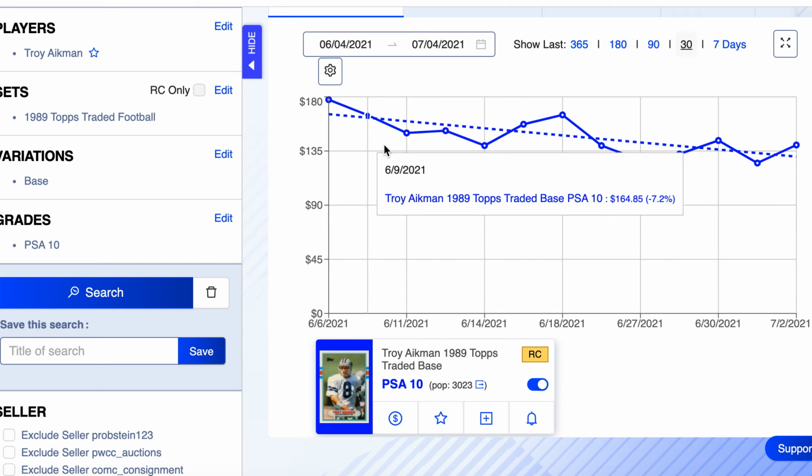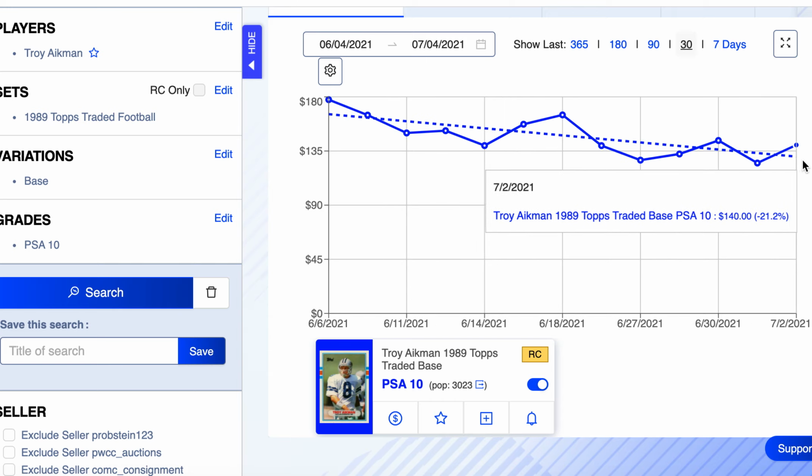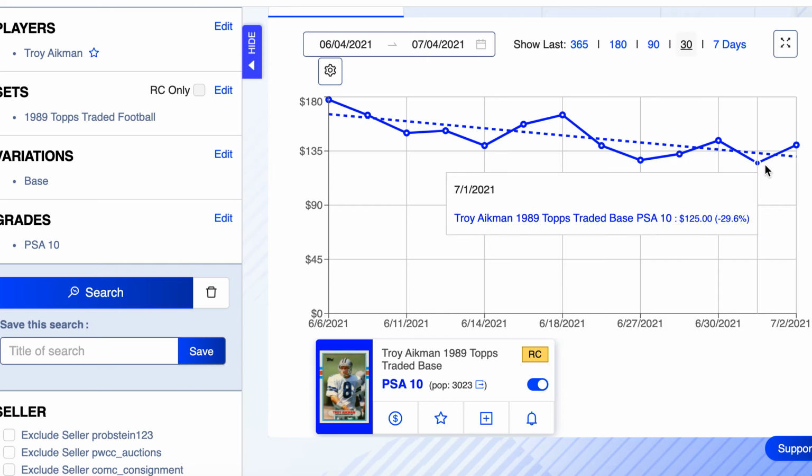You can see it's ticked down just a little, but I would say it's at its bottom. There just isn't much lower to go. You don't need to get it at the lowest. No one ever gets it a dollar lower.